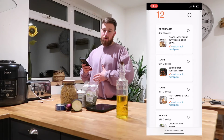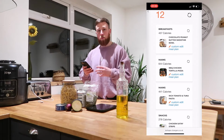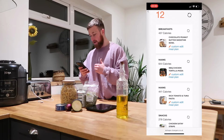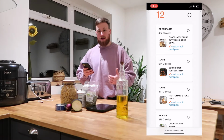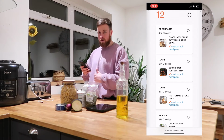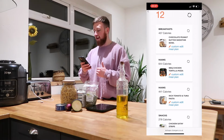That way, I can do my weekly shop with the shopping list on the app and I know exactly what ingredients I need to get in. Some ingredients, for example, like my pasta, last longer than a week, so therefore when it comes to the next shop I probably don't need to buy that.